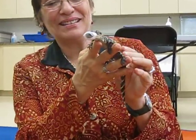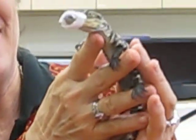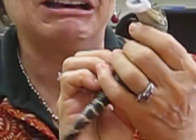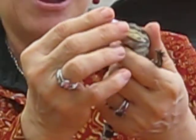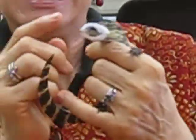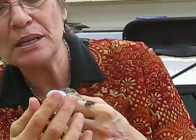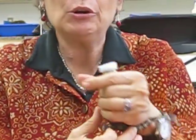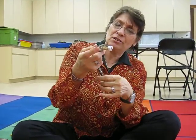And in my hand, I've been waiting for this all month. I have a little baby alligator, and I love him already. Now, what he has on his face is to keep him from biting me. Not that I think he would really hurt me at this point, but we don't want that to even be a guessing game with my fingers, because I really love my fingers, all 10 of them.